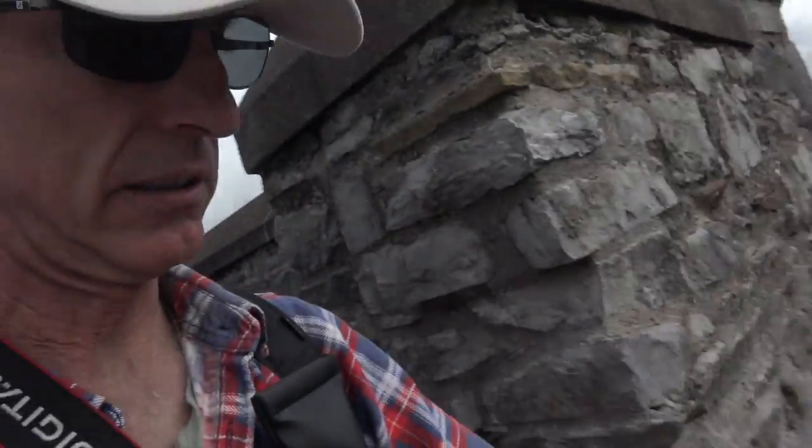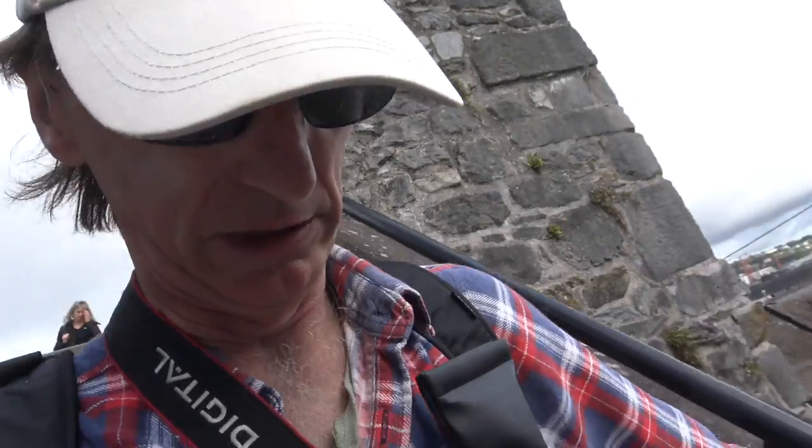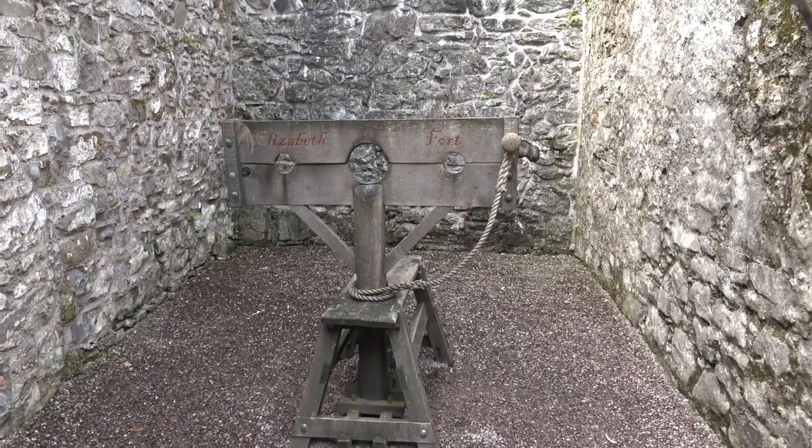Yep, these are very steep stairs, hence the rail. But back in the day they didn't have a handrail, they had to run down. I'm sure many a soldier tripped when racing down to get into the heat of battle.